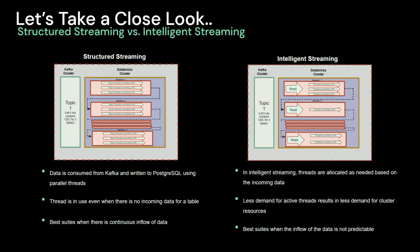So this is another view. We have structured streaming, where the number of jobs and threads are set, whereas in intelligent streaming, it all depends upon the data. Data arrival is a way to trigger an event for us to write data to Postgres, whereas in structured streaming, there is no event in it. So that's a comparison.